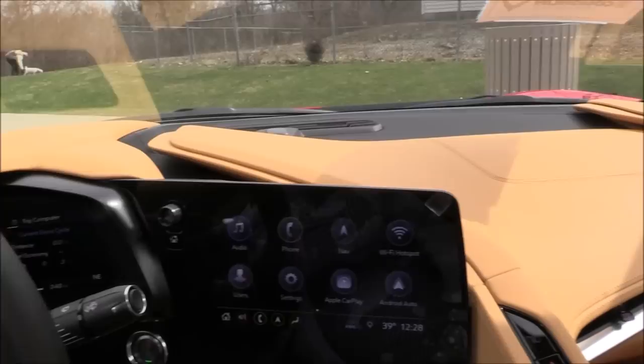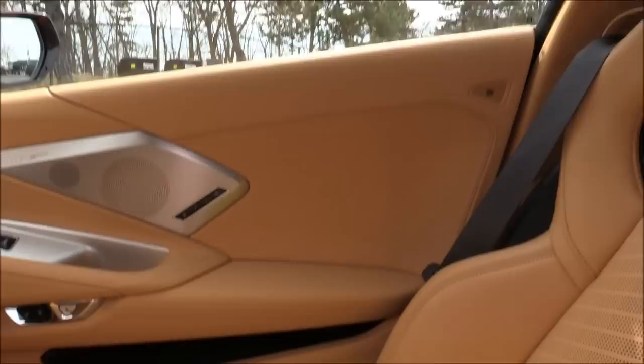I don't know how well it's gonna turn out on camera, but oh my gosh, you guys, look at this dash. Look at the A-pillars. Look at the underside of the roof. This beautiful 3LT Stingray going to Roger and Pat.